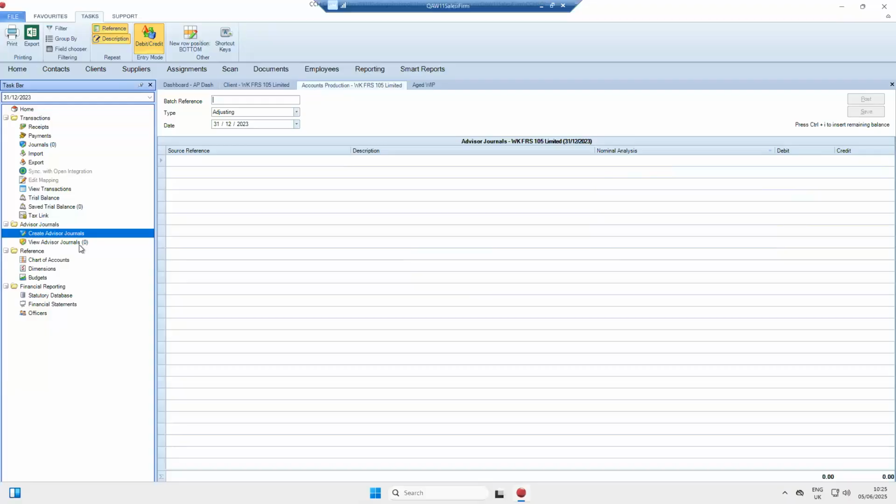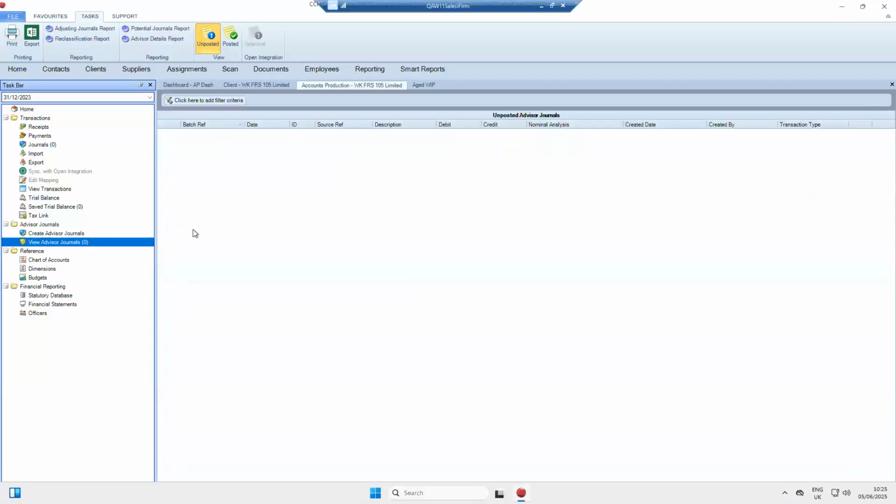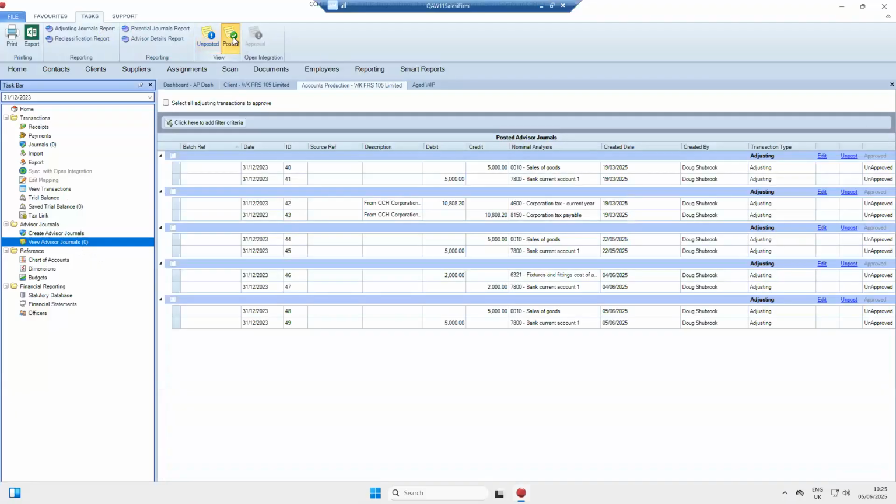Now, I could access and look at that journal in my view transactions, as I showed a minute ago, but you can also view it in your view advisor journals area here. And this is really a listing of all of the journals that you've done within CCH. As you can see, you have got the ability to edit, unpost, or you could go through an approval process for journals as well if you wanted to set it up in that manner.